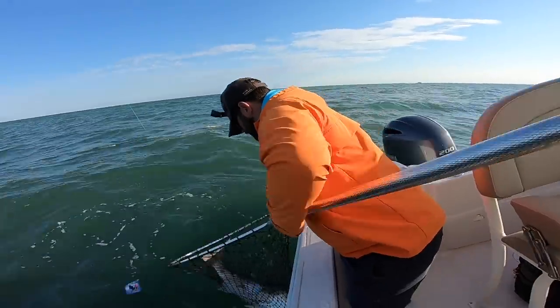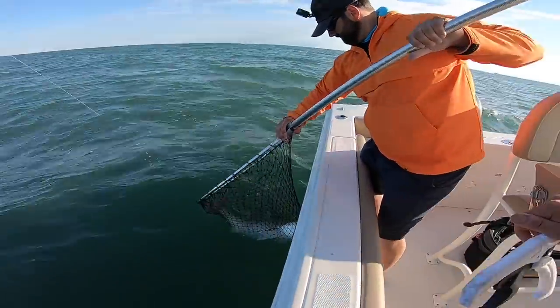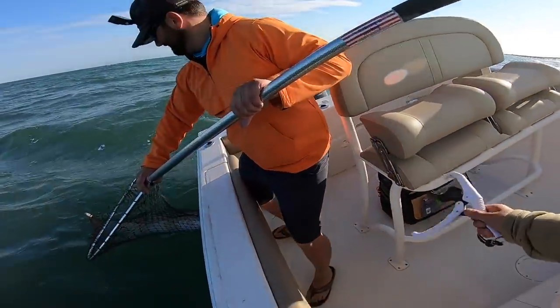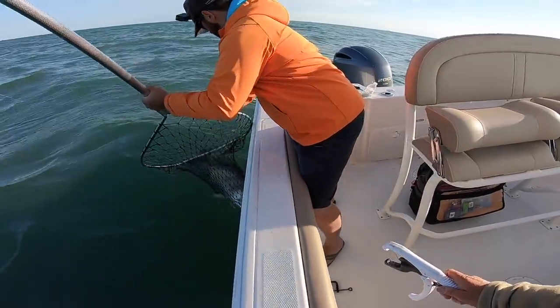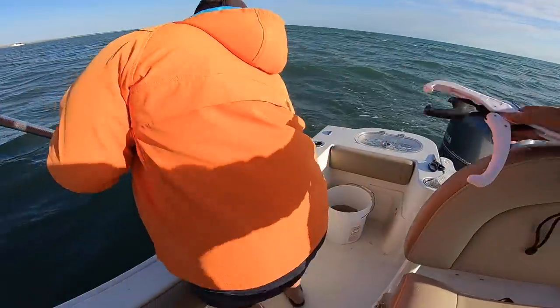Oh my gosh! Nice job. Open the bail. Yep, he's got it. Okay, he's got it. That's a stud. Dude, that's a stud. You need help? No, he's good. What do you want, Colton? Oh, you want me to bring you up there? Yeah, wherever you want. Come to the front. There you go. I got a fish grabber too.